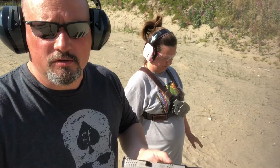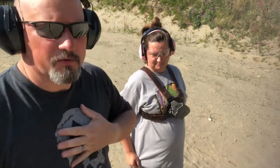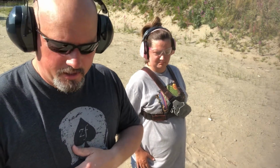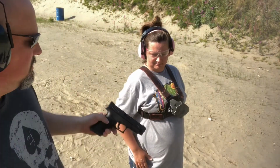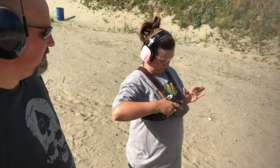All right, boys and girls, we're stepping Mama up to the XD 10 mil. This is hopefully going to be her carry while we're hiking, while I've got the 500. So we're going to let her practice for a minute with it empty, just pulling it in and out of this chest rig before we even think about putting a mag in it.